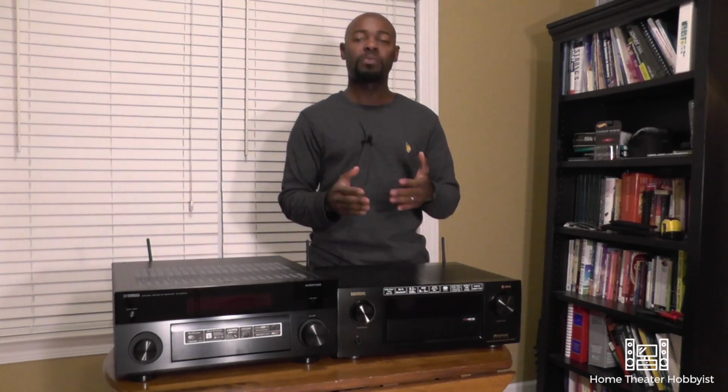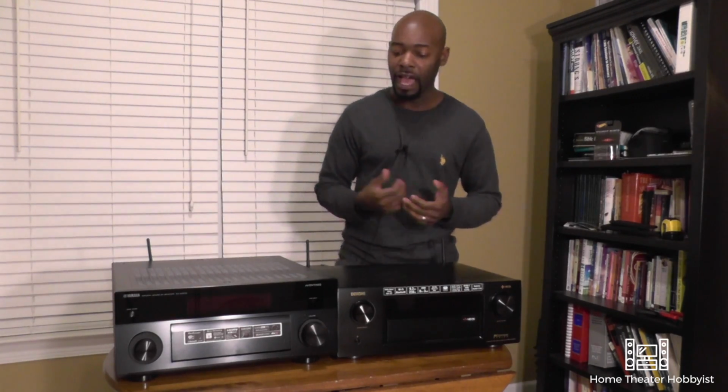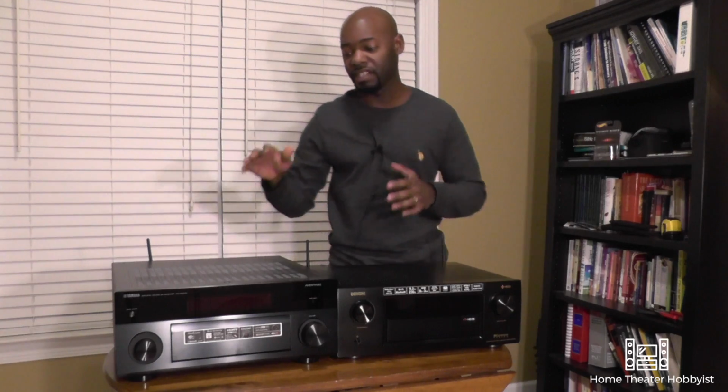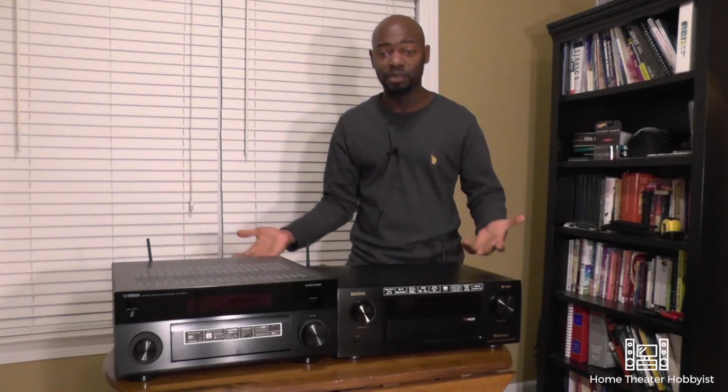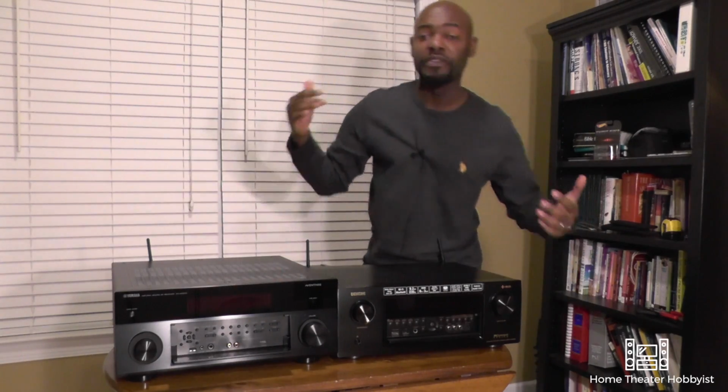Moving on to music, I have to give the slight edge to Yamaha. There was a little bit more clarity there, and the stereo separation was a little bit better. Not much, but it was there, and I did notice it through several songs. And from a build quality standpoint, Yamaha takes the cake. I even like the way the volume knob feels over the Denon. I mean, this is just a beautiful, well, I shouldn't say beautiful because it doesn't look great, but it is a very, very nice receiver.